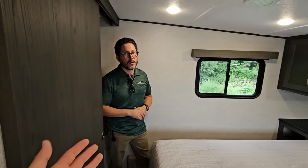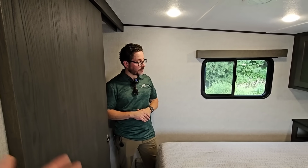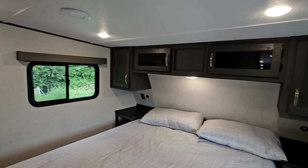Well, and that said, you guys offer a lot of other bunkhouse floor plans that do have washer dryer prep in. Absolutely, you bet. Very, very cool. Well, this is absolutely a phenomenal floor plan. Let's head back out to the living room and wrap this video up.